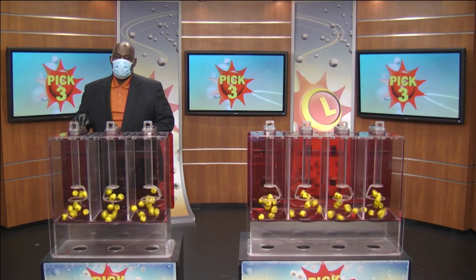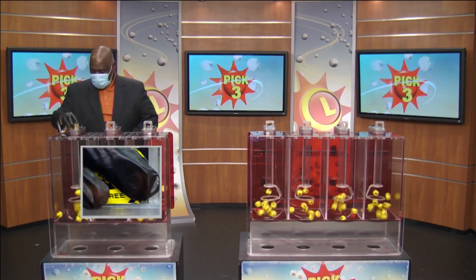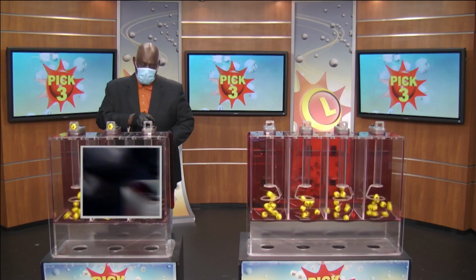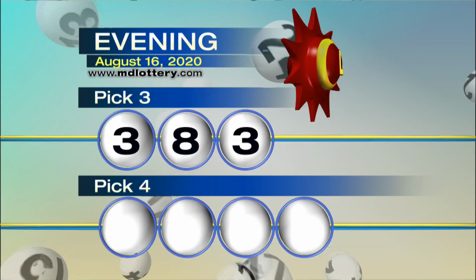Maryland Lottery, let yourself play. Jared Michael Swain from the Maryland Lottery here with your Pick 3 numbers. We're starting off with three. And we're following that with an eight. And the last number for the Pick 3 is a three. So your Pick 3, ladies and gentlemen, is three, eight, and three.